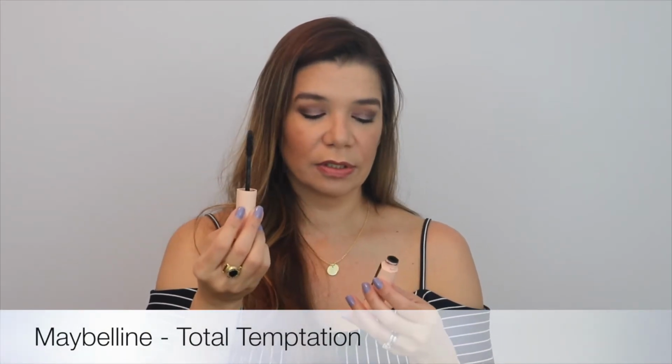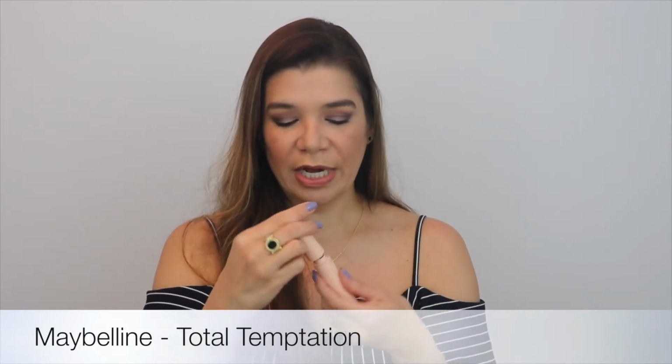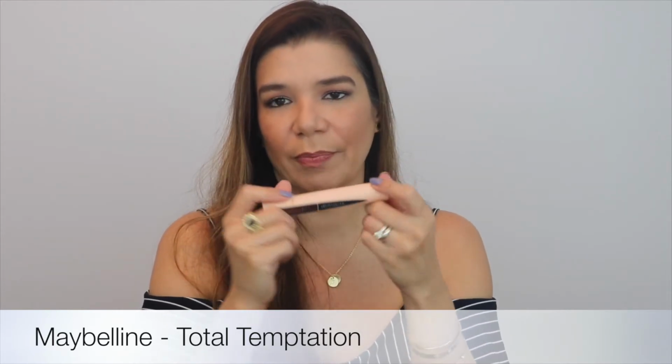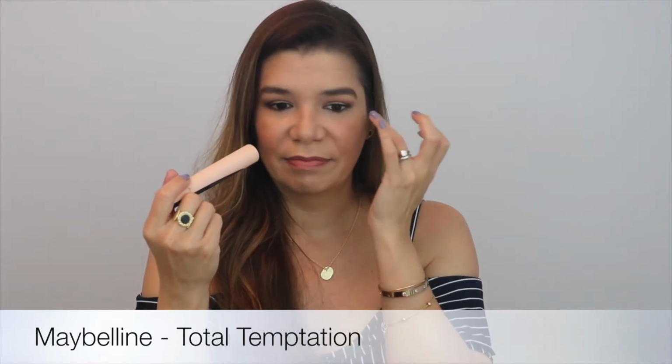Another drugstore mascara that is a little newer to me is this one from Maybelline, the Total Temptation. I have been using this one, but this one transfers on me. And I don't know if it's because it's newer and it's still wet. The formula is still wet, but it has the natural bristles that I like, and it does lengthen, it darkens, it voluminizes, but it also transfers. So gotta be careful with that one, or at least wait until it dries up a bit so that you don't get that unslept or slept with my mascara kind of look that happens when you use the transferring kinds of mascara.